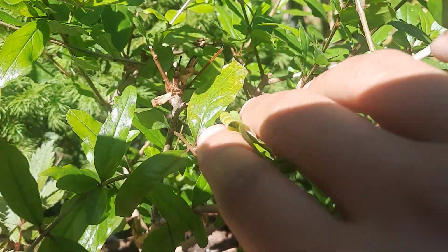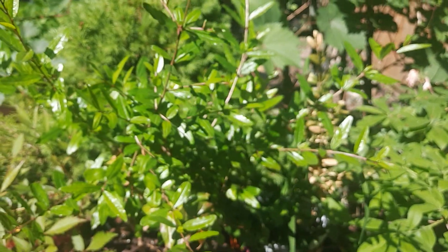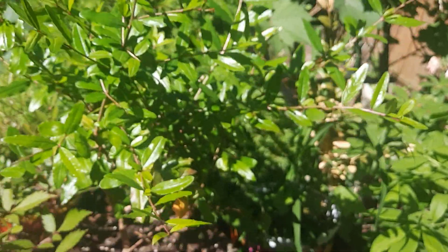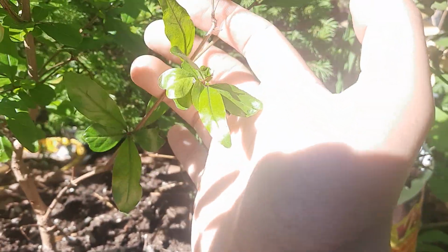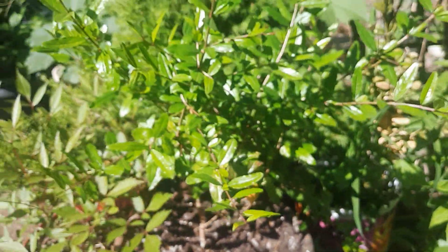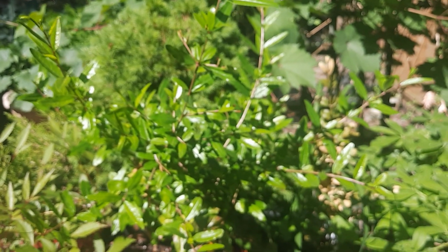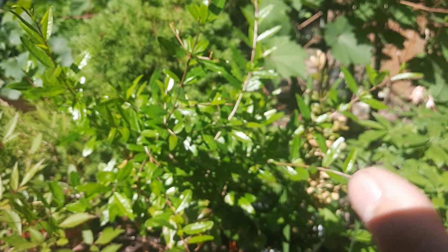It's very sensitive to overwatering. It's a lot easier to overwater than it is to underwater these guys. I think I have a little bit of dieback here too. They don't transplant very well either, in my opinion, so if you have a space set out where you want to be growing your pomegranate, it likes to stay put.